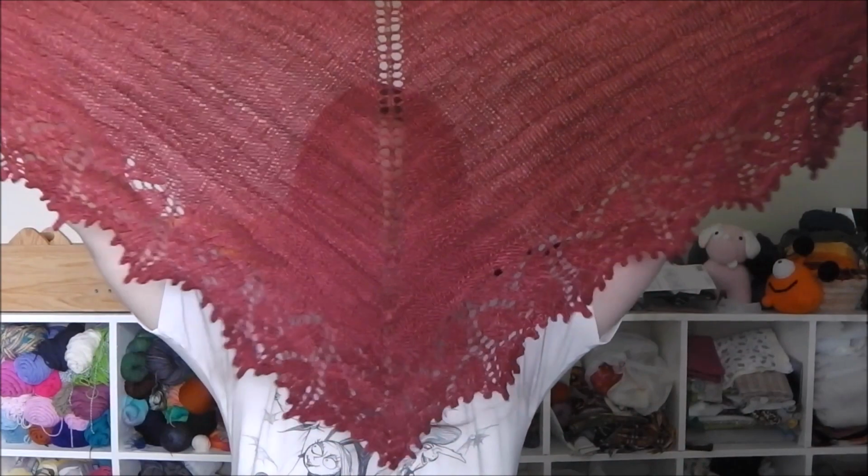And then you get this lovely shawl, which for me is the perfect fall shawl. I'm very excited about this one. I seem to wear dark red a lot in the fall, of course with my orange, but I have another cowl out of a similar color that I really enjoy wearing.